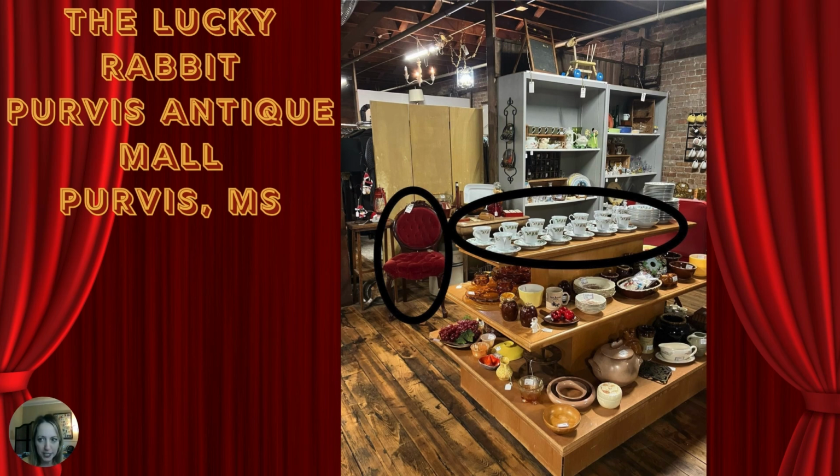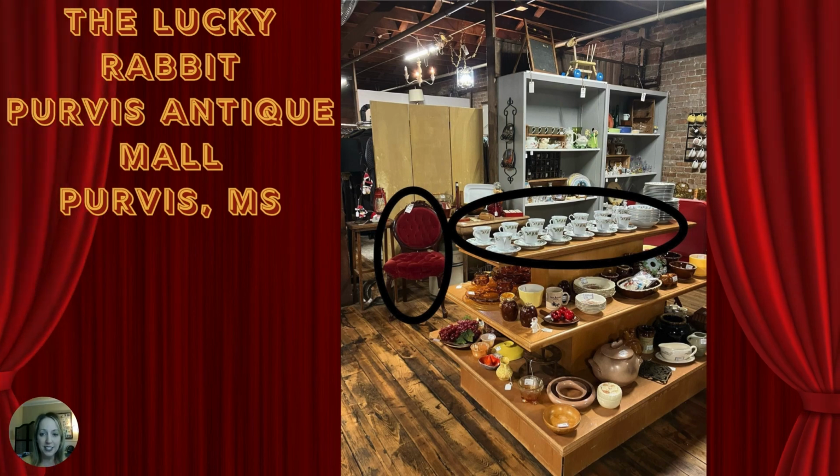Set of Christmas dishes bought for 30 and sold for 85 at Purvis Antique Mall at the Lucky Rabbit, Purvis, Mississippi. Christmas time, the holidays, people are always looking for some special dishes and extra seating, of course, and that is stunning.